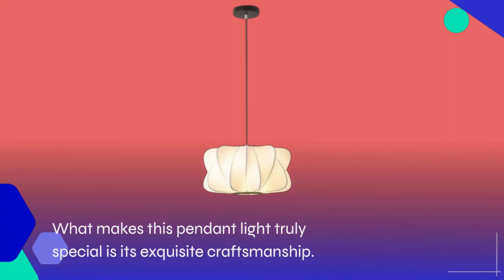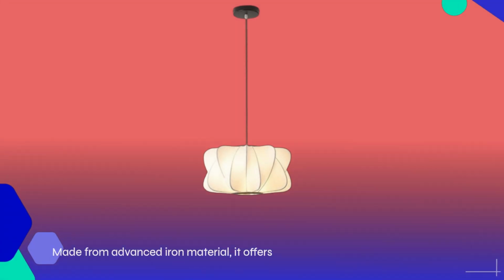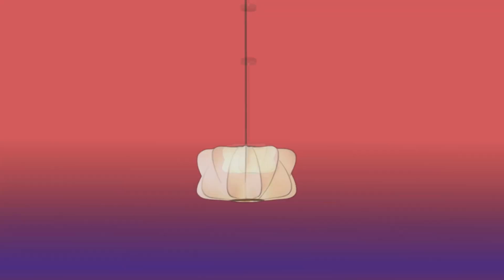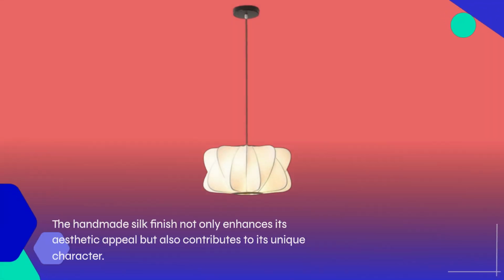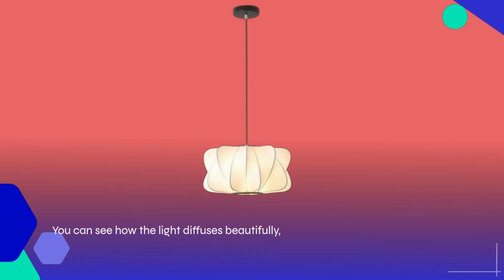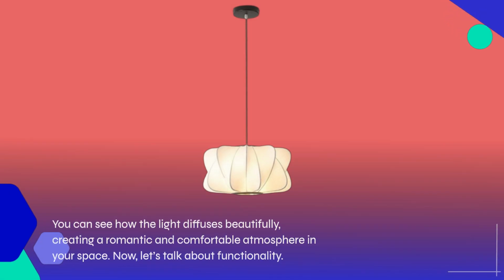What makes this pendant light truly special is its exquisite craftsmanship. Made from advanced iron material, it offers durability and a sturdy build while maintaining a lightweight feel. The handmade silk finish not only enhances its aesthetic appeal but also contributes to its unique character. You can see how the light diffuses beautifully, creating a romantic and comfortable atmosphere in your space.